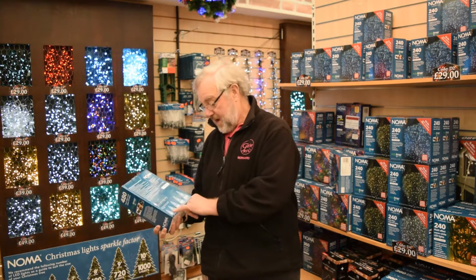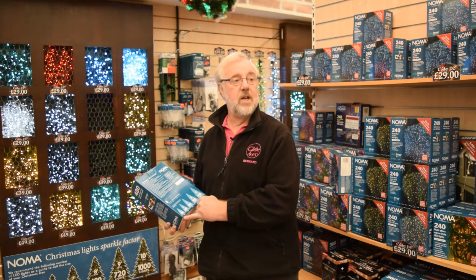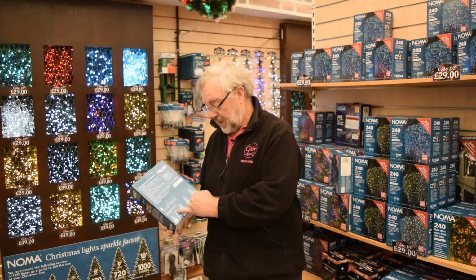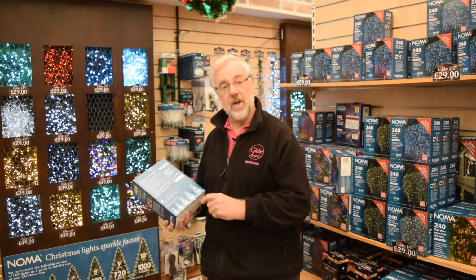So what they've done on the back of the box here is, as a guide, for example here, from 5 foot to 9 foot, they're actually telling you the number of lights or a recommendation. For example, 6 foot, 240, 8 foot, 480. Obviously you don't have to do that, but it's giving you a good idea what sort of quantity will look really good on your tree.